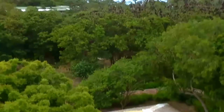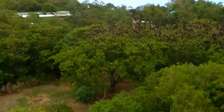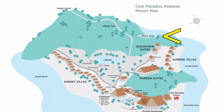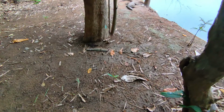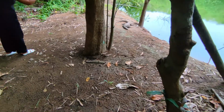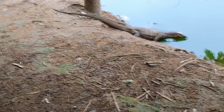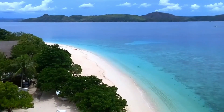There is a hiking trail on the resort for the more adventurous families and groups who may want to explore the more secluded areas in the island, like the hidden beach or Eagle's Point. Make sure to ask the resort staff for directions and tips before you go on your hike. Expect a muddy trail and a lot of vegetation along the way. However, this activity may be a bit too tiring for very young children.